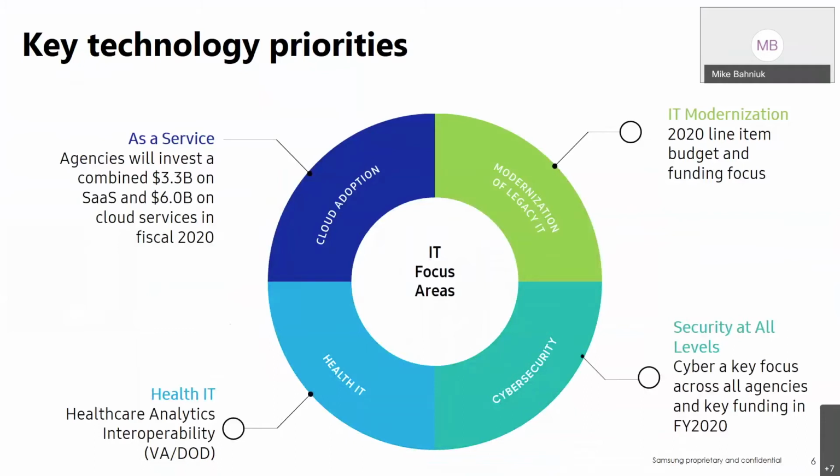So again, we try to align our product focus really with your mission. A couple of different areas that I think are important as an IT focus for key technologies in the government market, and we really focus on what we think are three areas. So a set of displays that are focused on healthcare.